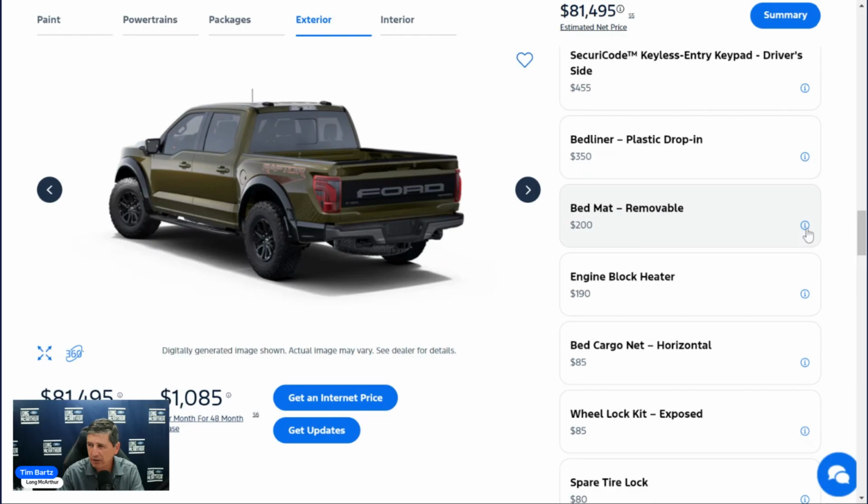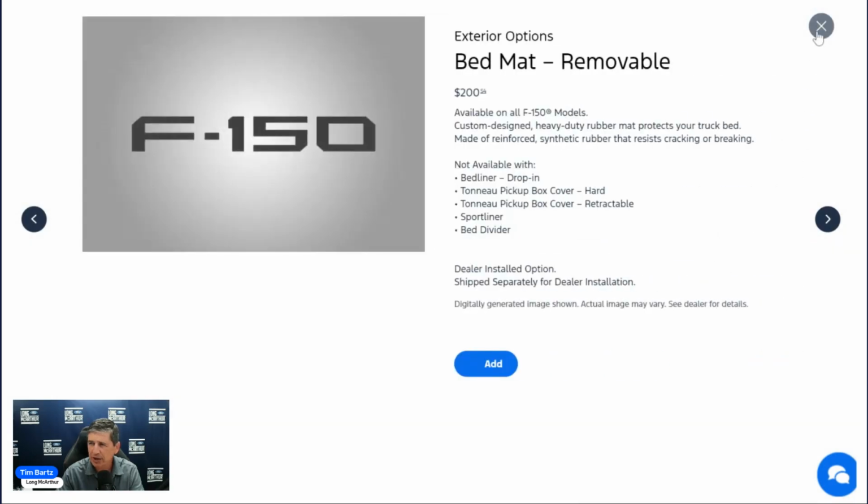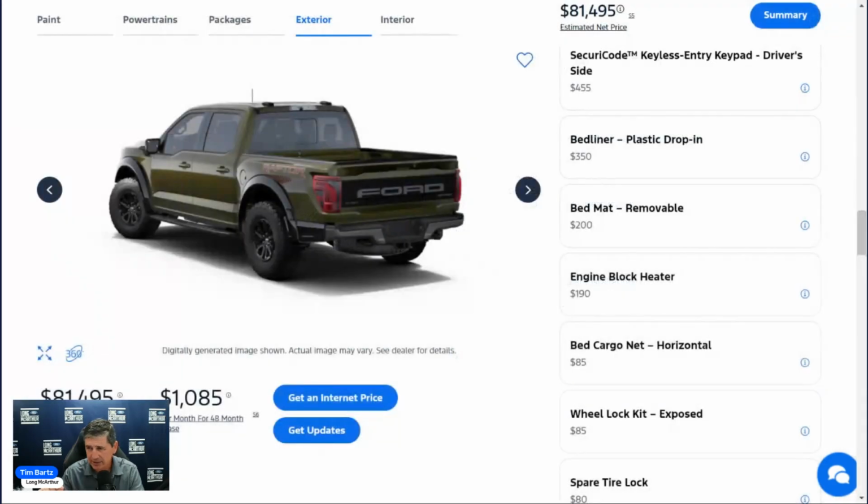Bed mat, $200. No image there. So that's going to go in just in the bottom. It's kind of textured. It's kind of thick. That is a dealer installed option. The dealer would put it in your vehicle when it comes in.